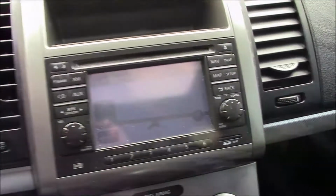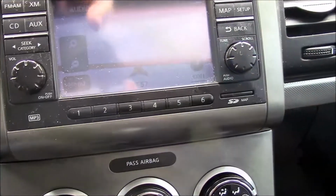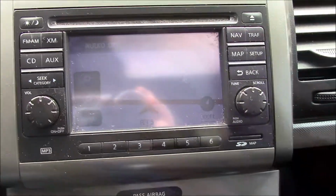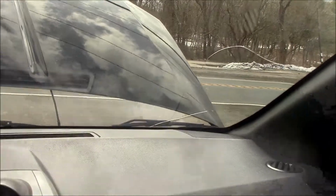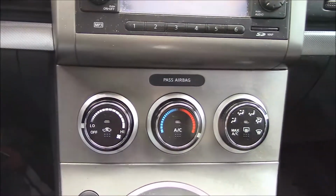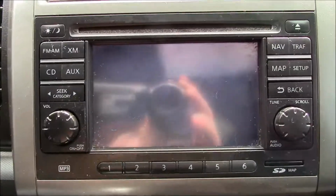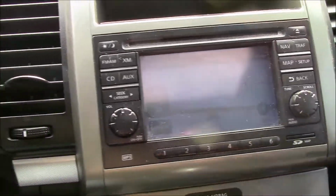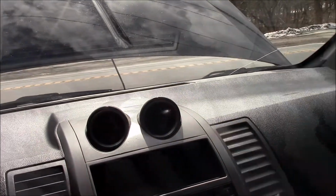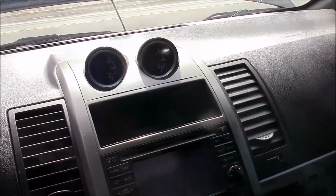Okay, so first thing we're going to check out here is our pretty cool little navigation system. This is actually where we're at, Route 57 in Port Murray, New Jersey, which is the road that you can see right in front of me here. So that's pretty cool. Let me show you this. I'll put the car in reverse, and you can't see because of the glare again, but it has a backup camera as well. So that's the kind of stuff I'm talking about, with some special features here and there that make this a very nice upgraded vehicle.